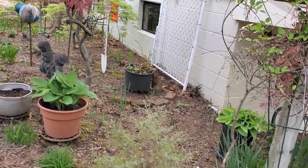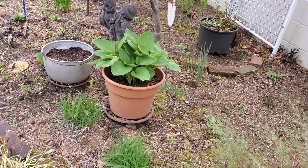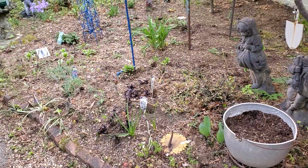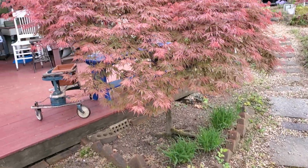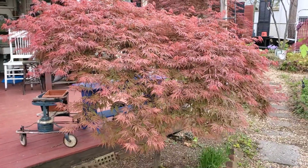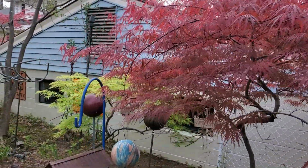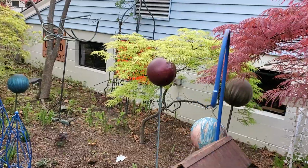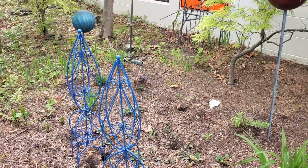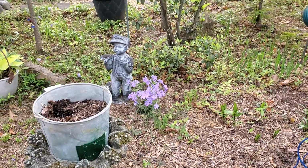The hostas, clematis. Some things have really put out and some things are really slow. And there's another waterfall Japanese maple back there. Lots of things coming up here and there. Lots of phlox, Japanese iris, woodland phlox right there blooming.